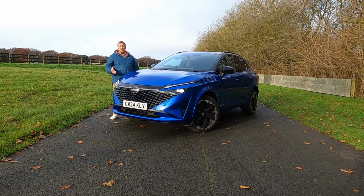So whether you are a long-term fan of the Nissan brand or you're new and looking to go with Nissan, the new Qashqai for your family car should be on the list, if not top of that list, to take out for a test drive. And it's definitely worth considering for your next vehicle purchase.